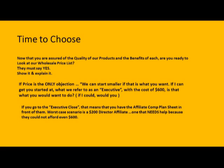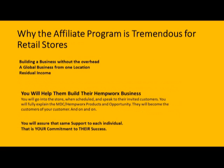What you need to do is you need to get out there and need to talk to people, because if you don't talk to people, you won't get any objections. When you get objections, get me on the phone. I'll help get you through them. So let me remind you, why is the affiliate program so good for the retail stores? First of all, they're building a business without the overhead. Secondly, they're building a global business from one location, and they're building residual income.